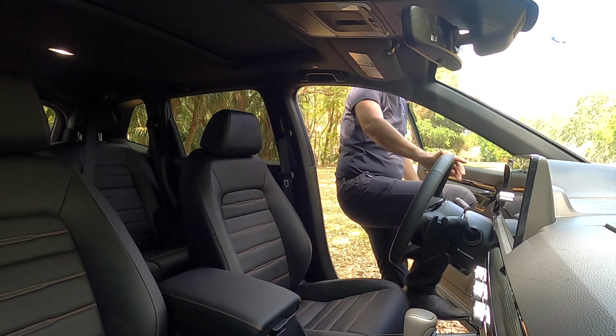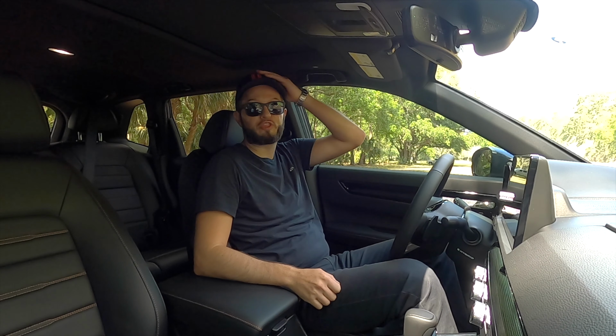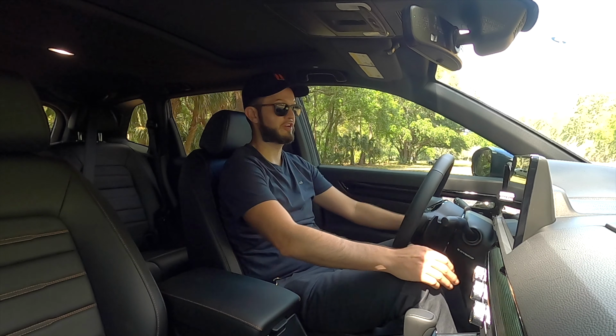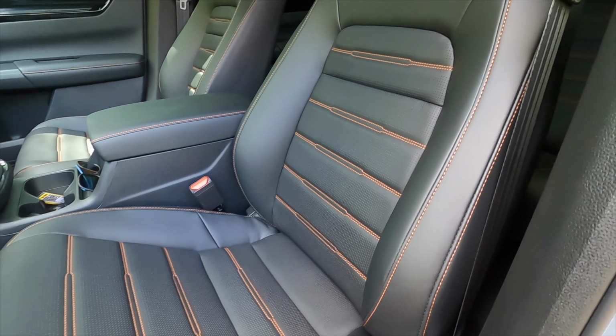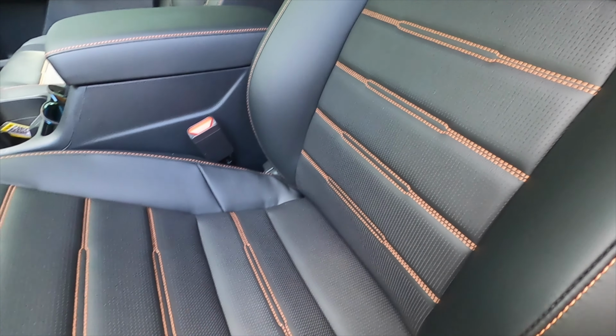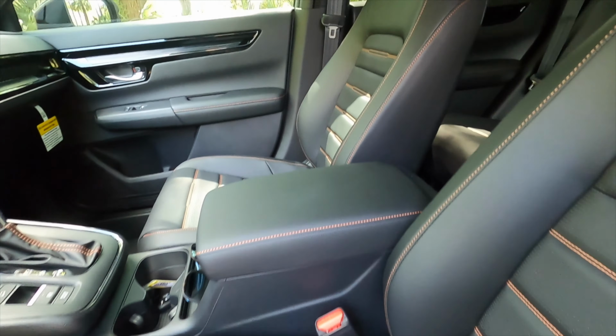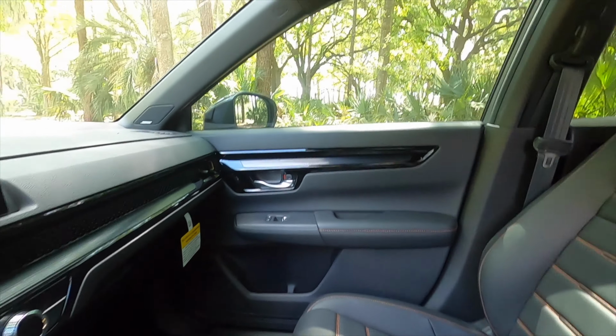Going inside the all-new CR-V Hybrid Touring, headroom at 38 inches, legroom at 38 inches, 10-way power seat adjustment, leather-wrapped seats with the orange contrast stitch, perforated heated front seats, memory for the driver. The passenger gets 4-way power adjustment seats.